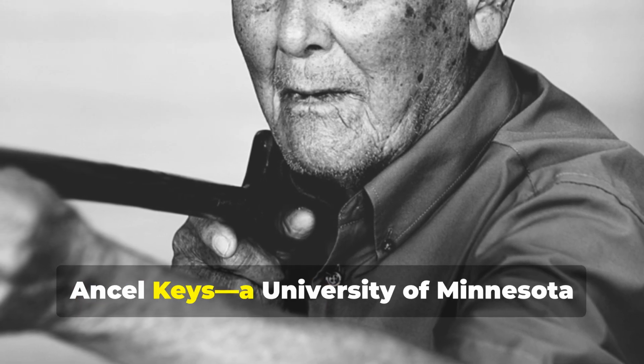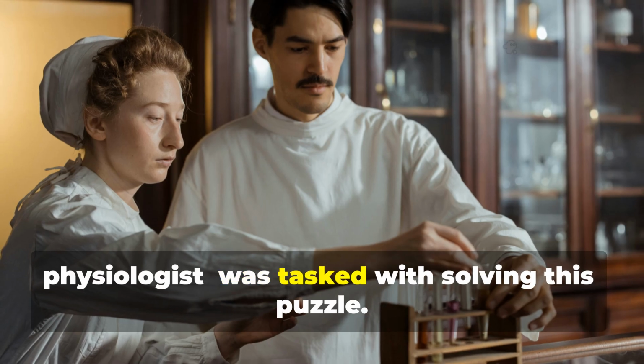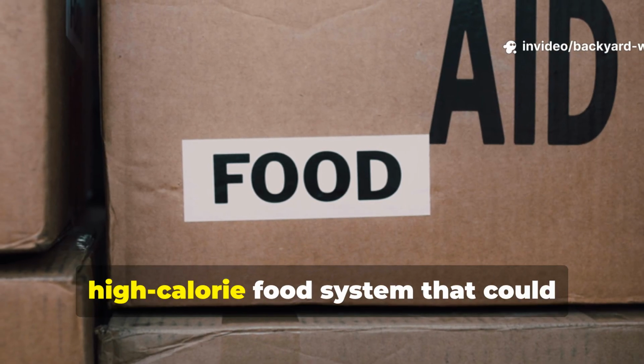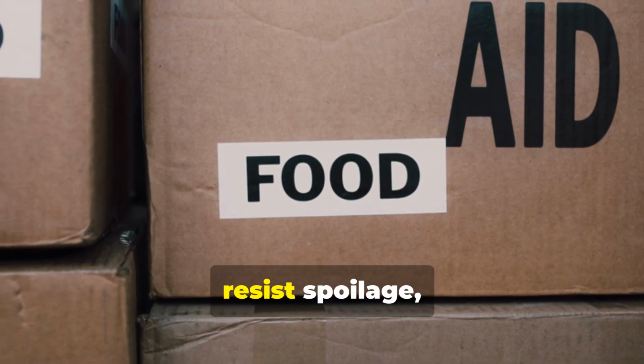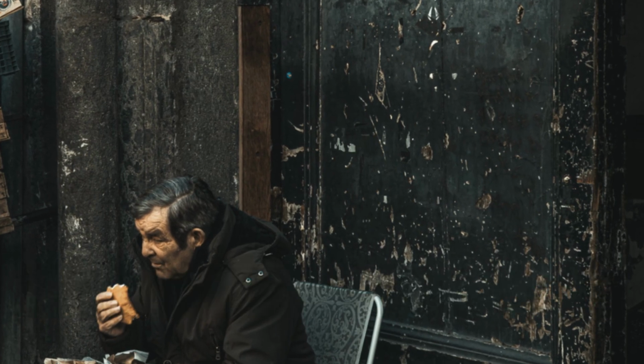Dr. Ancel Keys, a University of Minnesota physiologist, was tasked with solving this puzzle. He designed a compact, high-calorie food system that could survive any climate, resist spoilage, and keep a soldier functioning in isolation.